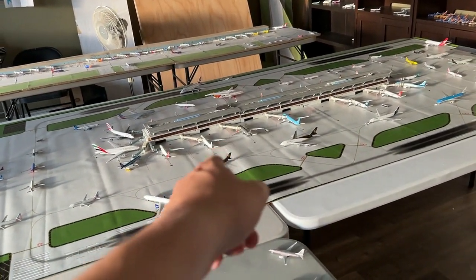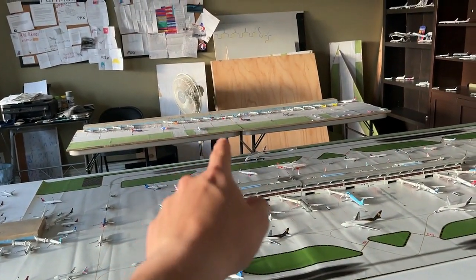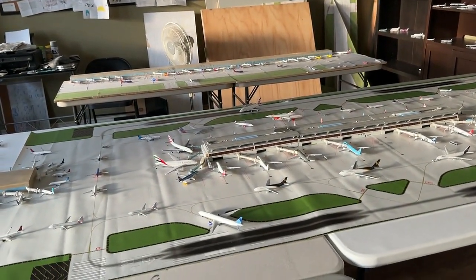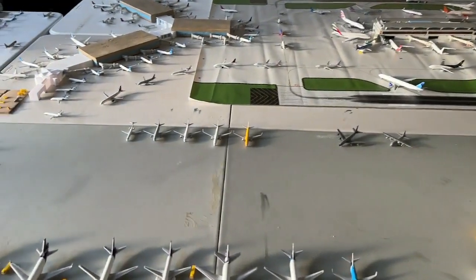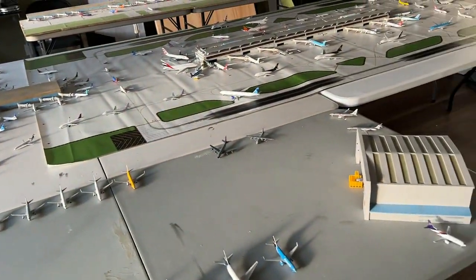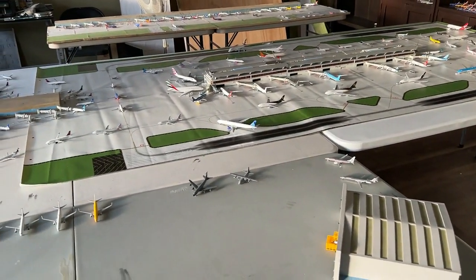That's another 24 gates. So that's 1, 4, 15. And then there's like another 25 over there. So, yeah, about 150 gates on this, which is ridiculous. And there's probably about 200 out here, I would say. That's a guess. I mean, there might not be quite that many, but there's a solid number. There's probably 150 to 200 models out here.